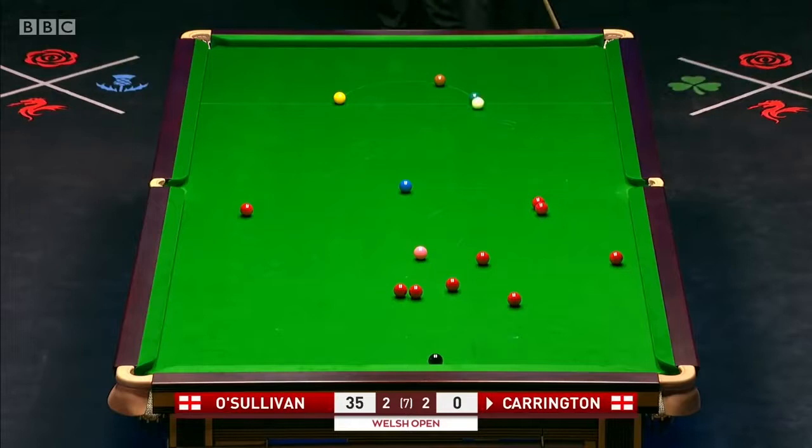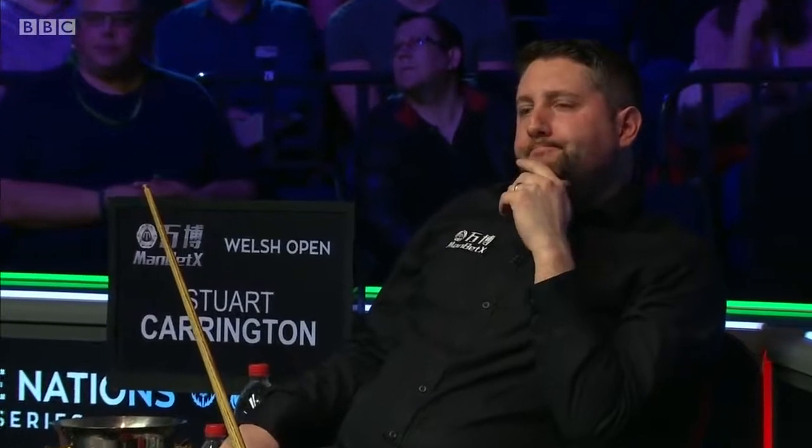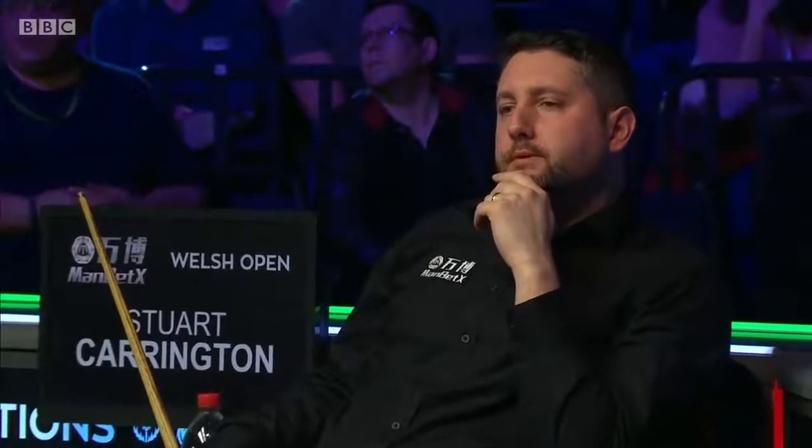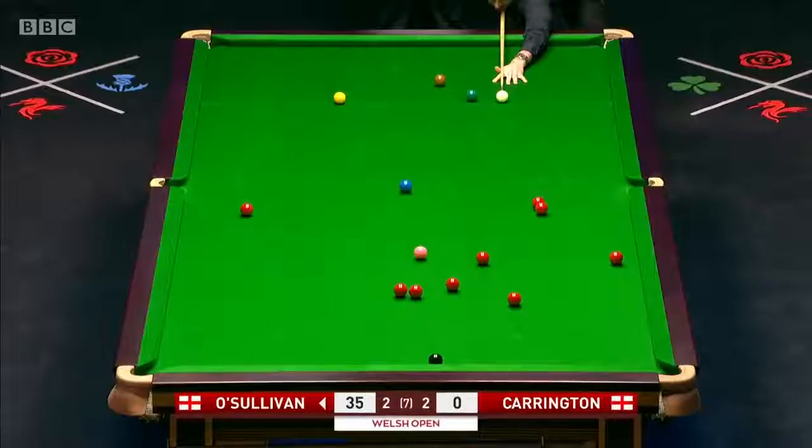Certainly gone a little bit ragged in this frame, though, Stuart. He's hardly got past the baulk line here with any of his safety shots. As you say, probably a hangover from the last frame. Now, can Ronnie knock this long one in? That's more like it.